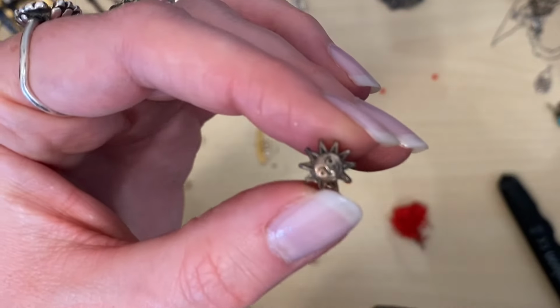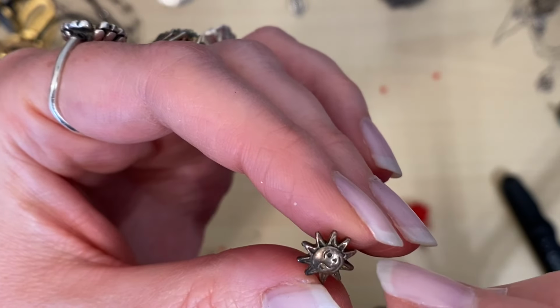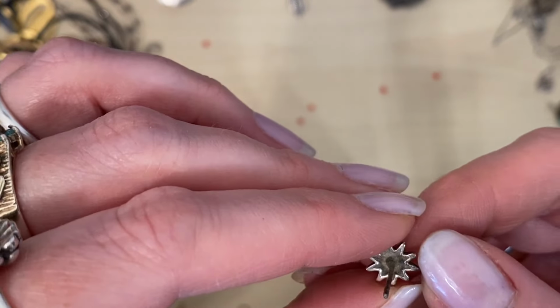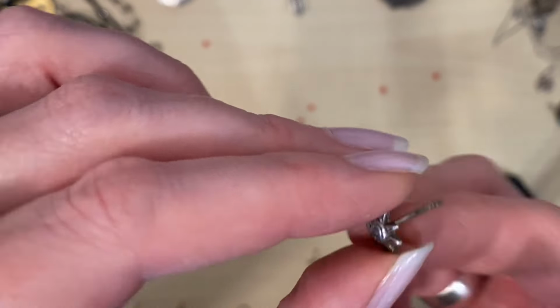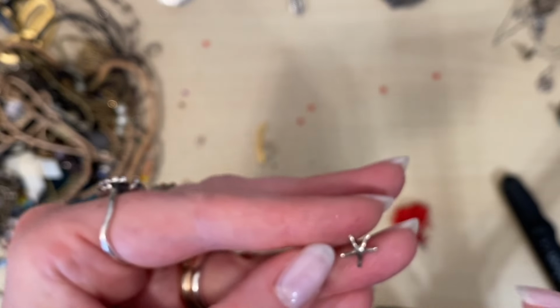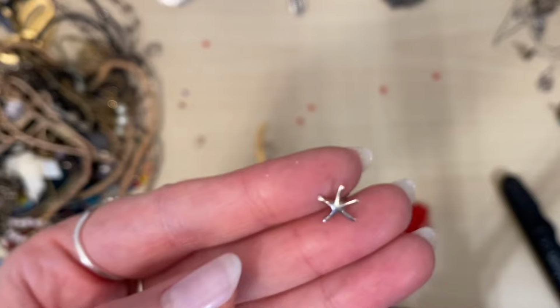Oh, this is cute. That is almost certainly silver, a sun. Oh, it's lovely. It's got a really nice face on it. I'm sure that's silver. I don't even need to check that one. Cute. And a starfish. I have a necklace that matches that. That's silver as well. Cute.